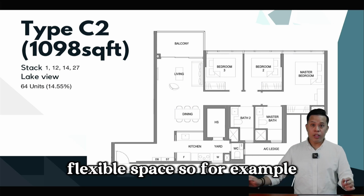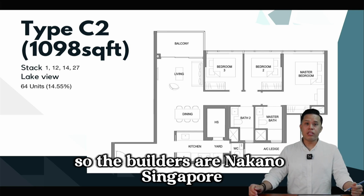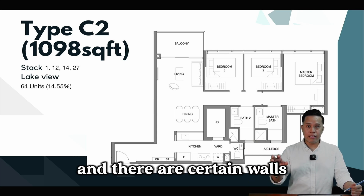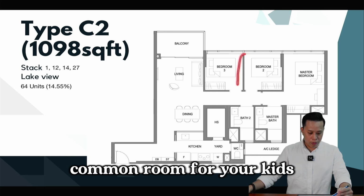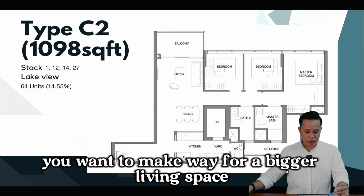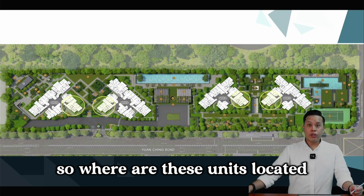So for example, Sora in itself is not a prefabricated development. The builders are in Nakano, Singapore, and they will build it from the ground up, and there are certain walls in a unit type that could be taken down. For example, if you want to make way for a bigger common room for your kids, you can take away this wall. If not, you want to make way for a bigger living space, this wall can be taken down.